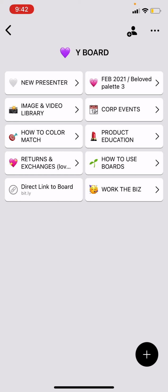Use it for your business. I'm going to try to keep this really short, but there is a lot of information here, so I just kind of want to point you in the right direction and how to use it.